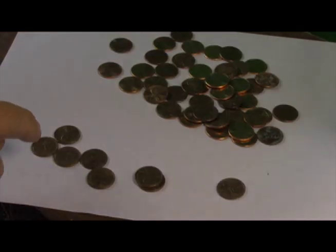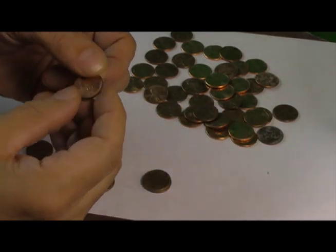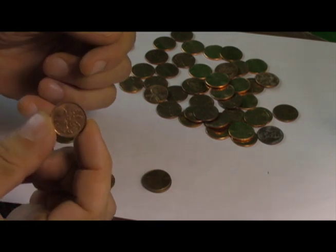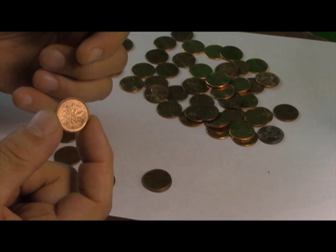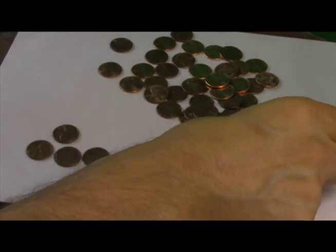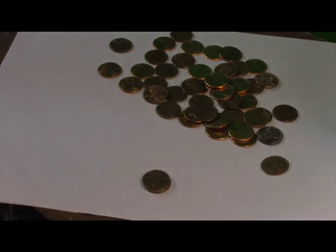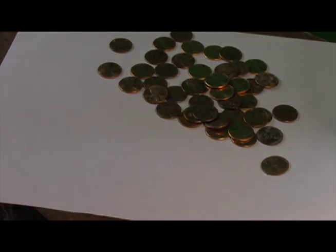Alright, so that one we only pulled out 5 coppers. 1, 2, 3, 4, 5, 2 82s, and a 2004 Canadian. It's my understanding Canada stopped using copper in 1996, I believe. And they've also stopped minting the penny altogether. Hence the reason why a lot of us are looking for copper pennies, because it's costing the mint more to make them than what they're worth.